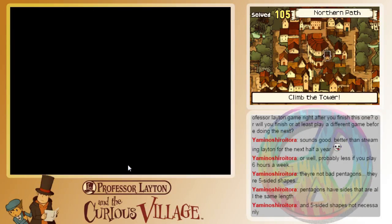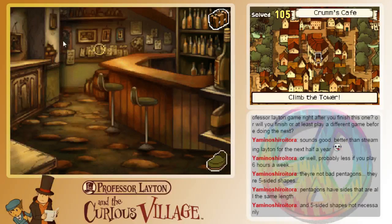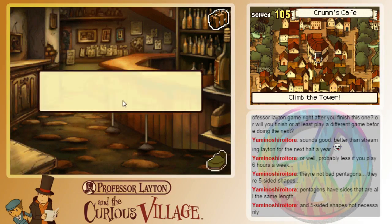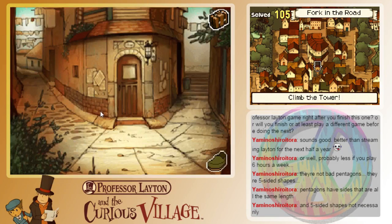Alright, so let's look around town some more. No one here, huh? Oh, Wismo, you found something. Hint coin! Oh dear. I think I just moved the window ever so slightly. Did it mess anything up? It doesn't look like it did. Whew. Okay, good.